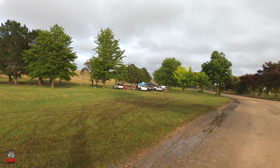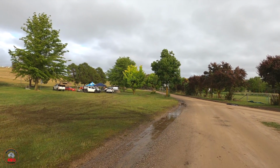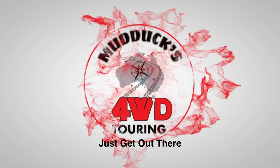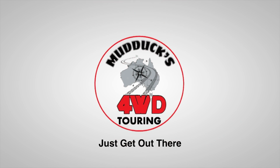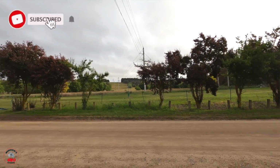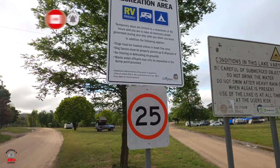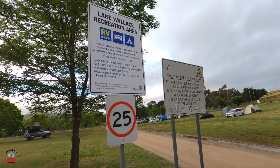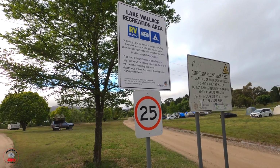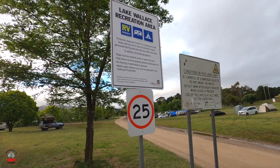Now I'm just coming up to some signs, so before I stop and walk up to the main bit, I'll have a look at those and see what they're about. Okay, here we go. Lake Wallace Recreation Area. I hope the sun didn't get you too much. Temporary stays limited to a maximum of 48 hours. And you are to take domestic waste generated during your stay with you when you leave.